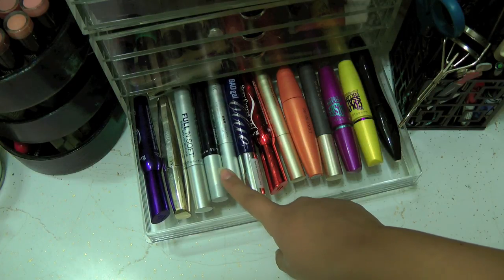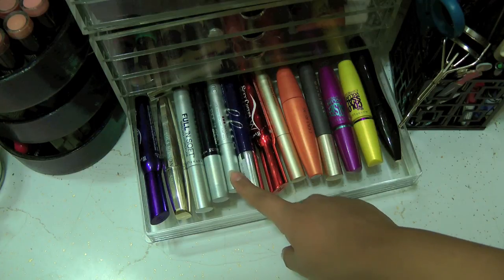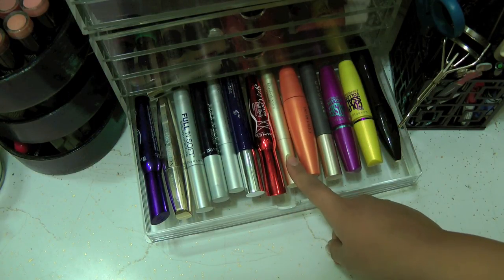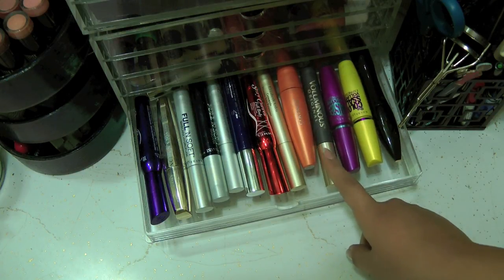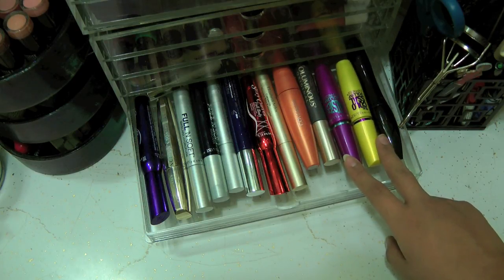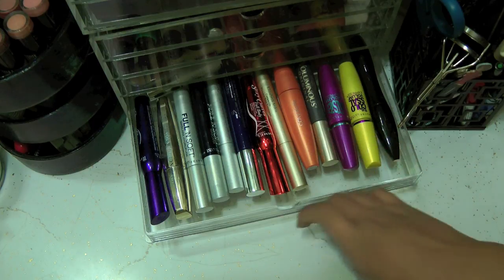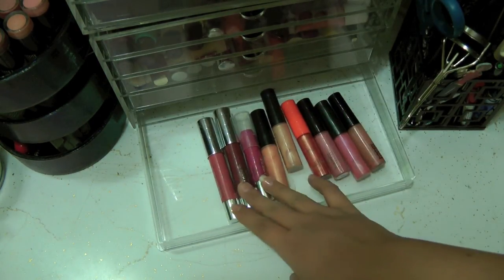I have some Blank mascara, which is really weird and is like a tubing mascara. Benefit Bad Gal, Rimmel Sexy Curves. I have an Elizabeth Arden mascara, which is actually not too bad. CoverGirl Lash Blast, L'Oreal Voluminous Carbon Black. I have Maybelline Falsies, as well as the Colossal Volume Express, as well as probably one of my favorites, the Lancome Hypnose.